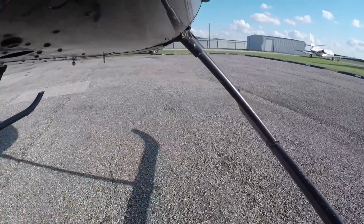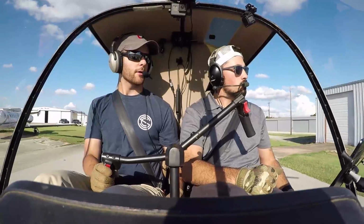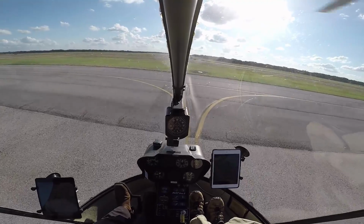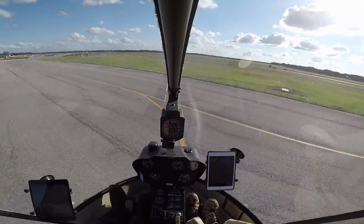Come on, girls are off. You can make a right 360 if you want. Sure, right 360. All right, we are clear on the left. Clear on the right. Kilo, Georgetown Tower, enter midfield right downwind, runway 18. Midfield, right downwind, Cherokee 670 Kilo.